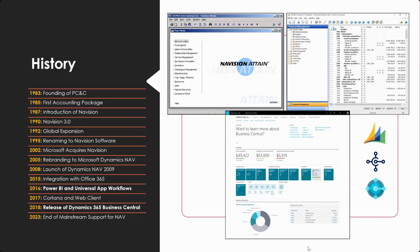Now, what you see as Business Central these days has a long history. So let's take a brief journey through the history of Business Central. On your right hand side on the screen, you can see some of the old screenshots from Navision when it was called Navision Attain or Navision Financials. Then it moved to Dynamics Nav, and then later to Business Central.